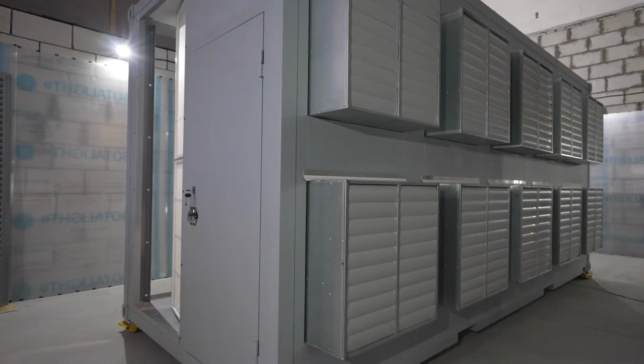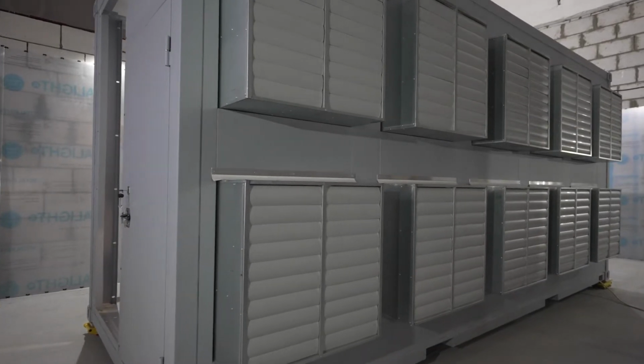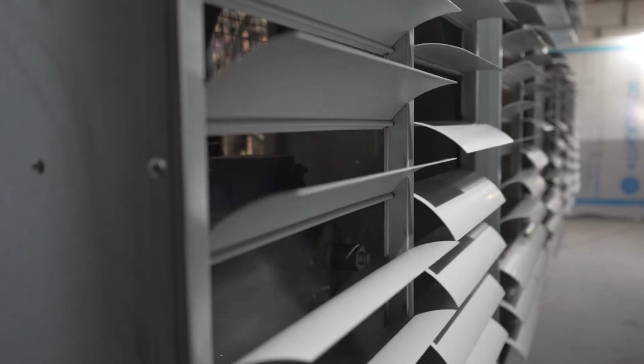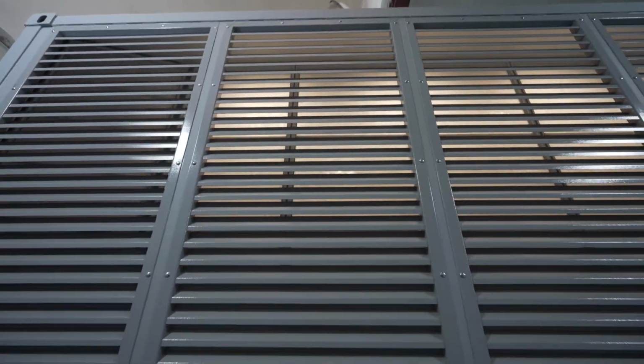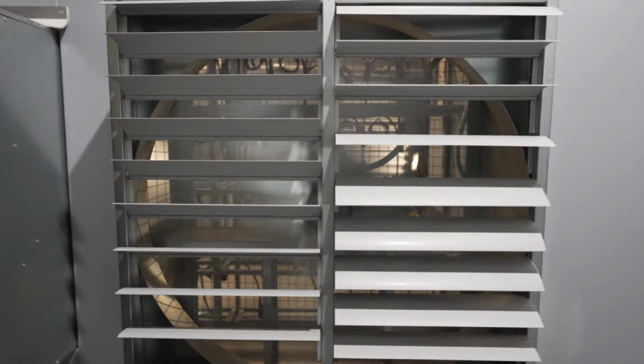Cooling for mining is primarily the exhaust ventilation. The industrial fan takes the heated air from the mining pod and takes it outside. At the same time, cooler air from the outside enters through the installed Z-shaped louvers. In this way, a constant heat dissipation is created, so the cooling of the mining equipment works more efficiently.